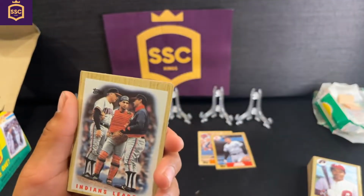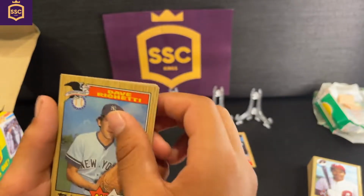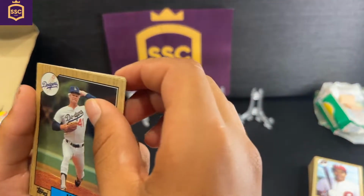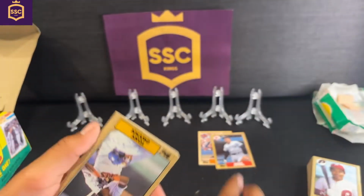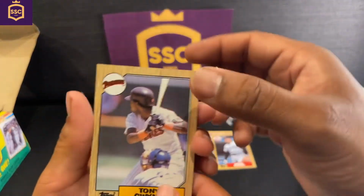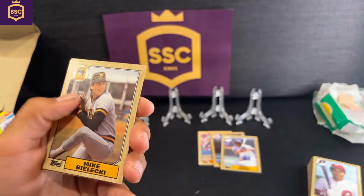Danny Tartabull, Gold Cup card. What's that? That guy looks like 80. There's no way Steve Carlton was in the MLB. That's a nice card right there. Tony Gwynn, will take that out. It's a nice little fat card right there.